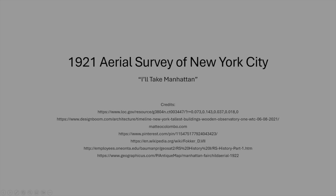This summer I made a brief visit to the Smithsonian Air and Space Museum in Washington, D.C. Many artifacts caught my eye, of course, but there's one that I'd like to talk about today, along with its context of being used to conduct an aerial survey of Manhattan and part of neighboring Bronx in 1921. Listed here are the credits where I got further information for this overview.